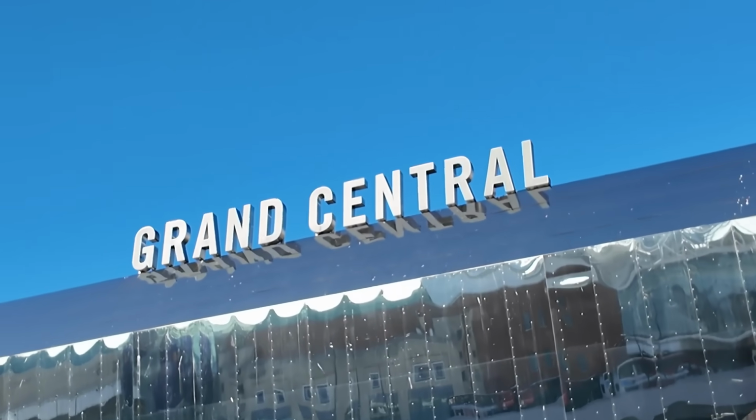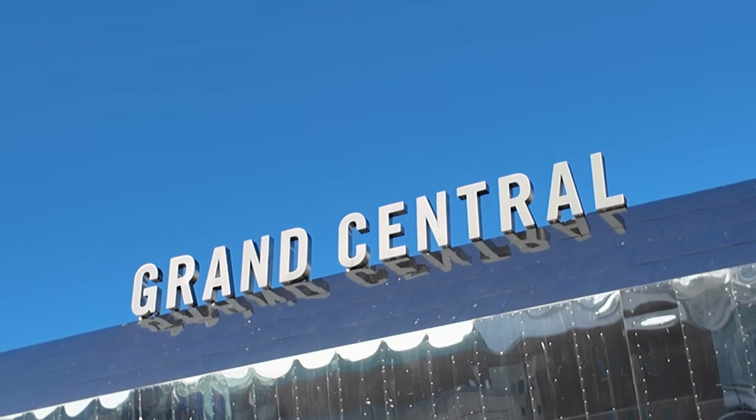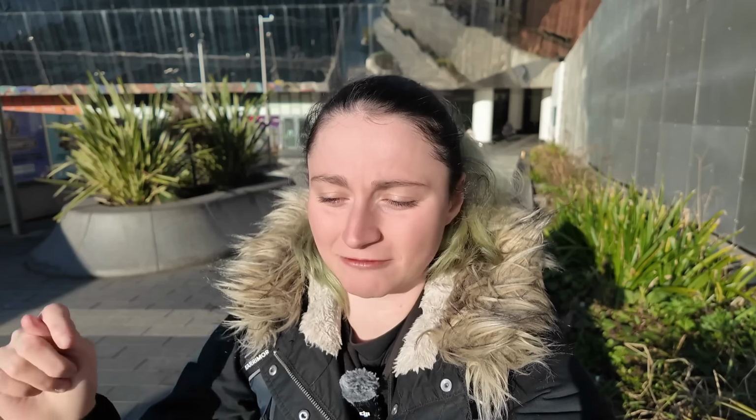And G loves trains here. I'm off to do another circular route today. I'm going to be riding with CrossCountry and East Midlands Railway from Birmingham to Derby to Stoke, and I should be ending right here in this very spot a bit later on.